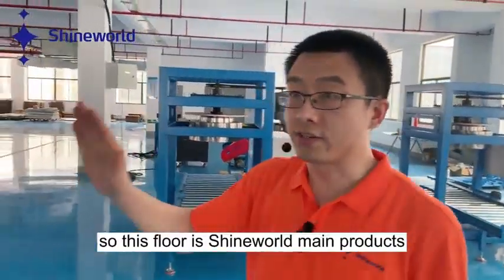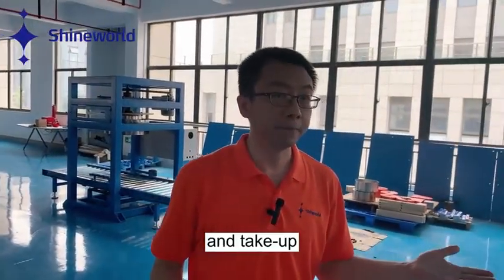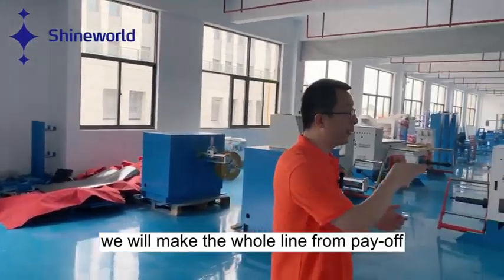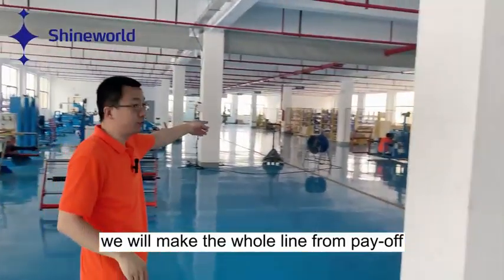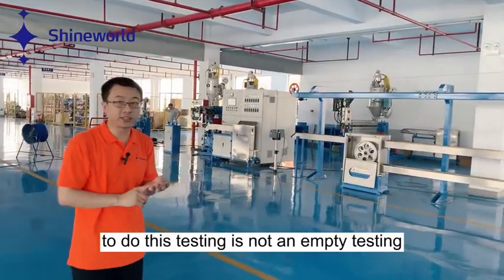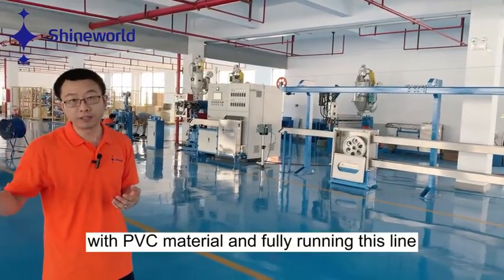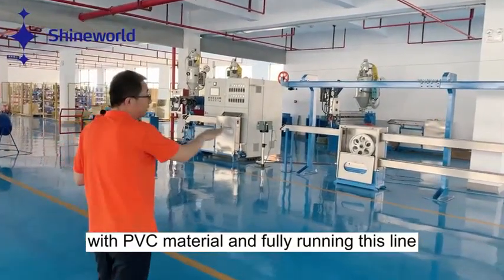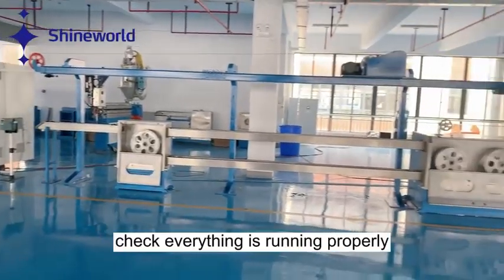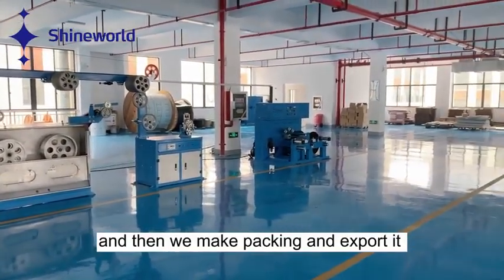So this floor is Shineworld's main products, different sizes of payoff and take up. And after we finish the production, we will test the whole line from payoff to take up. This testing is not empty testing. We do it with wire, with PVC material, fully running this line. After fully running, we check everything is running properly, and then we pack and export it.